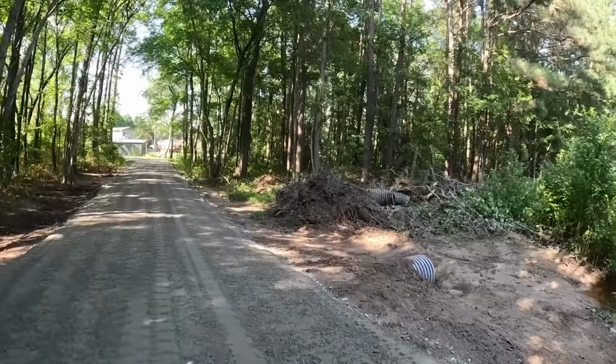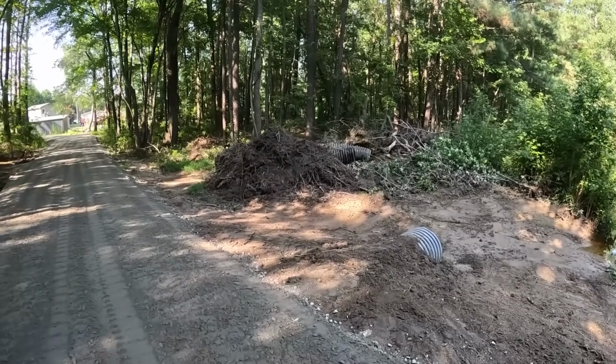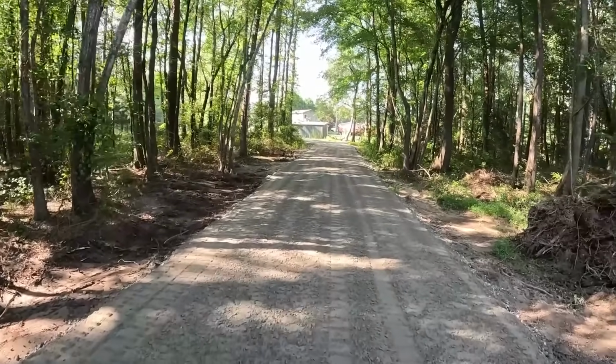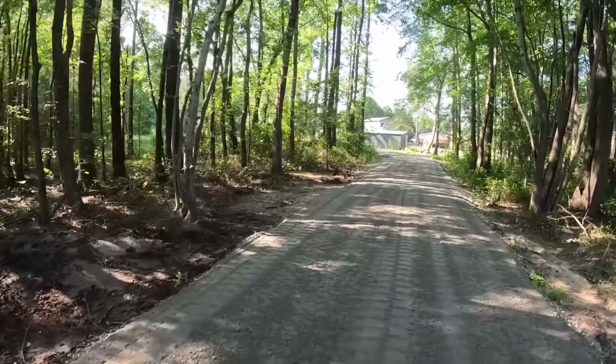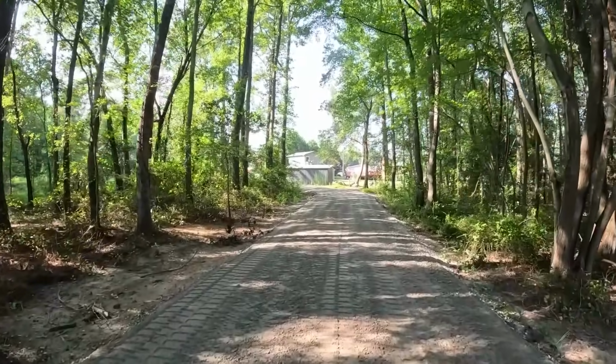I thought that was 18, but I think it's 15 inch pipe. So this 24 inch pipe probably more than doubled the flow that would take. And I think it was halfway clogged up anyway. So yeah, this worked out really good. Went ahead and cut a little ditch through here to let that drain a little bit better. And I'll walk up here and show you the rest of the road.